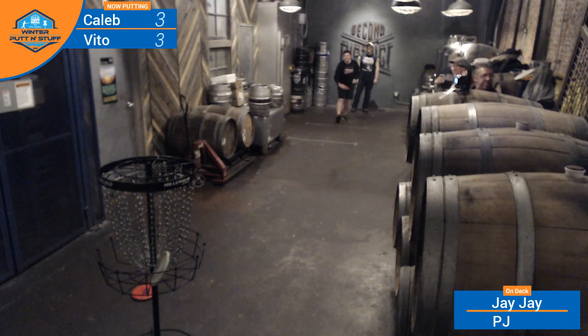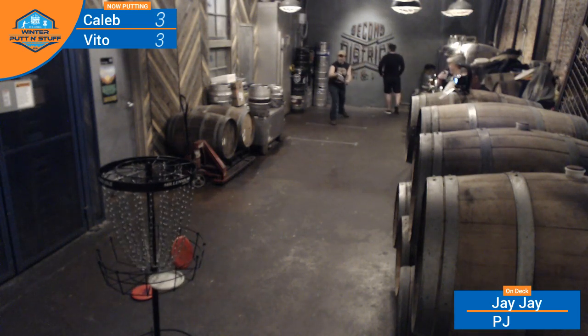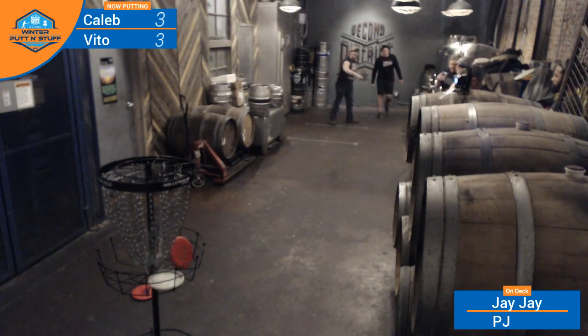Vito missed that very important 25-footer. Able to sink the second one. Caleb could definitely separate himself here with another 25-footer. Doesn't.